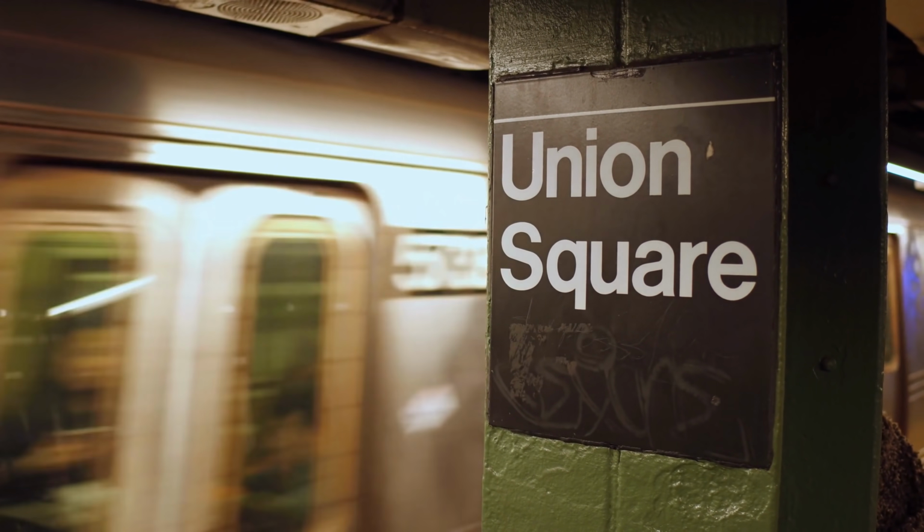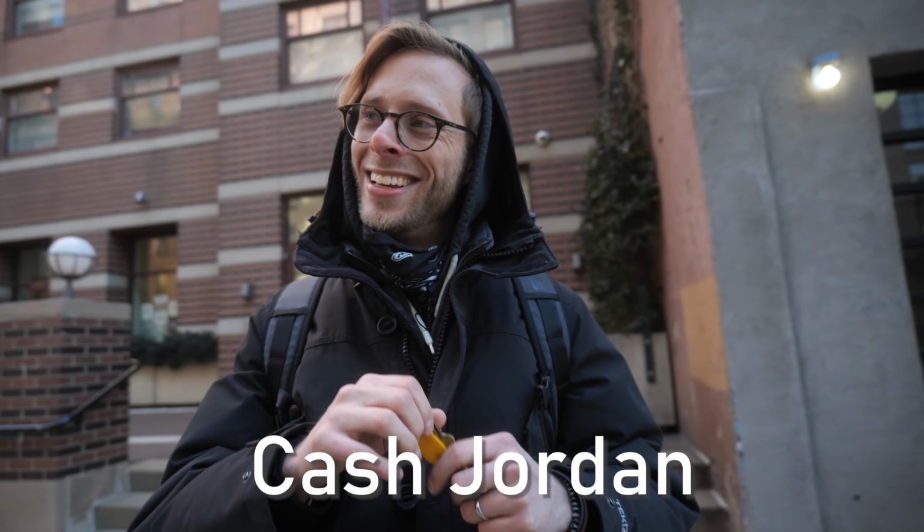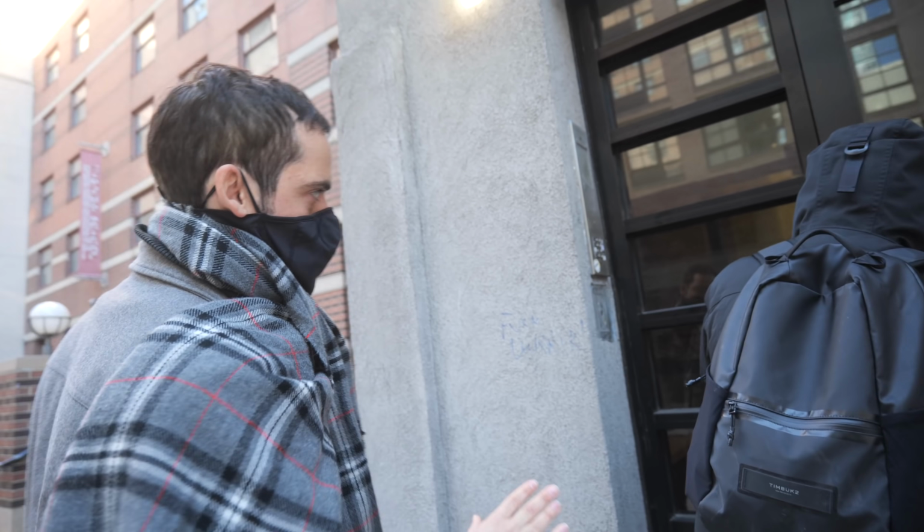Today we're going to tackle the great debate, walk-up versus doorman buildings, and we're starting by Union Square at a walk-up. And we're bringing in our resident New York City real estate expert, Kash. I hope I've got the keys. Just kidding. We're going to see a one-bedroom apartment, and it's right through here. You ready? All right, we are starting with the walk-up building.